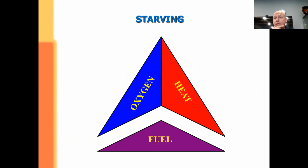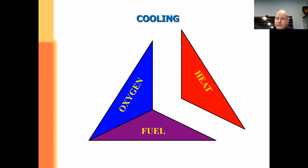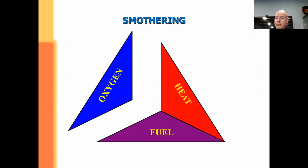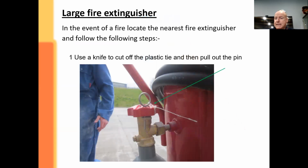So how does it work? Well, you look at removing one of the elements. You can starve it by removing the fuel, you can smother it by removing the oxygen, and you can cool it by removing the heat or using a coolant on the heat source. Those are the three key principles around the fire triangle.